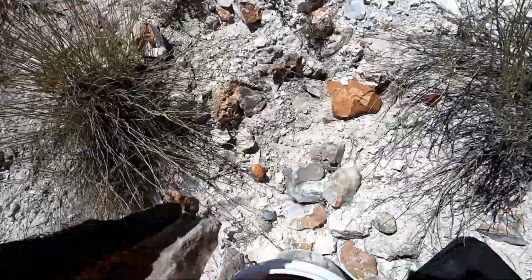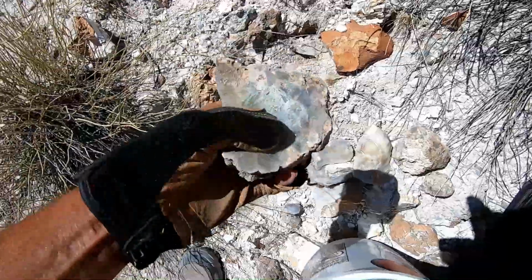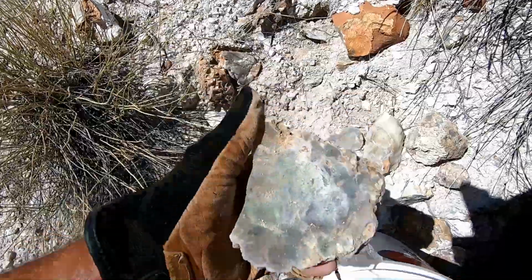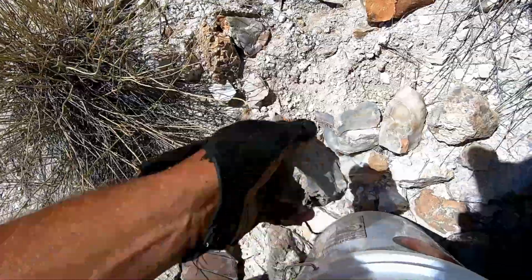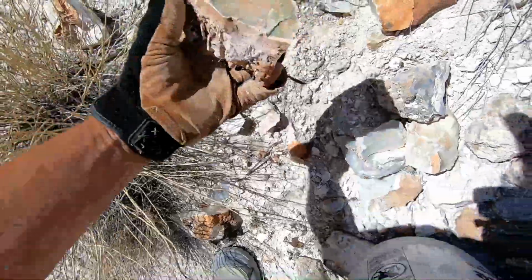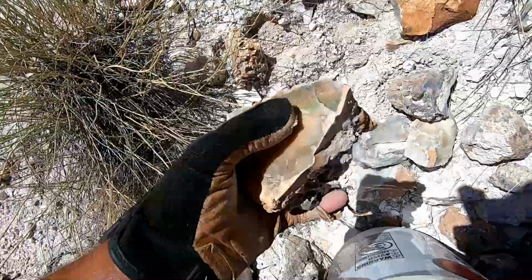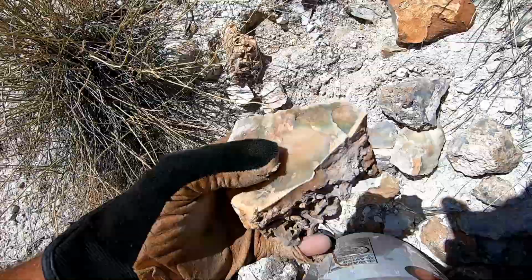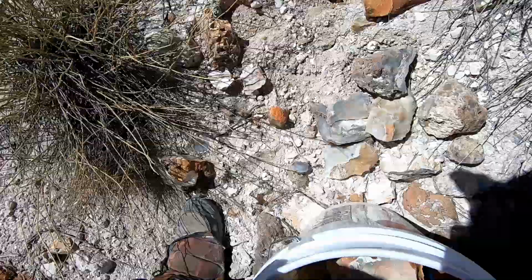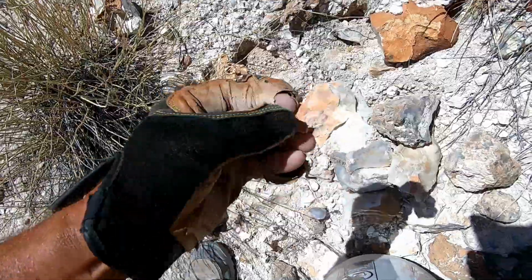Doesn't look like it goes very deep. Oh, some more of that green. Oh, look at that. That green in there, that red. Oh, I'll bet that'd polish up nice. That's going to make the bucket. Too small of a piece, but real cool banding.